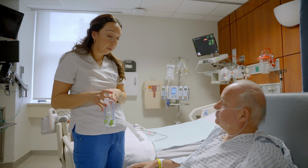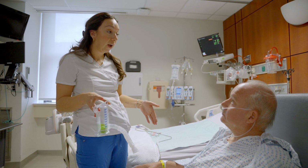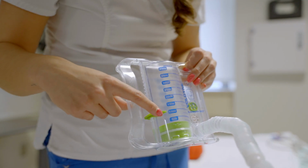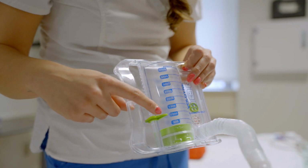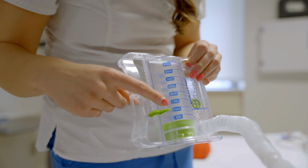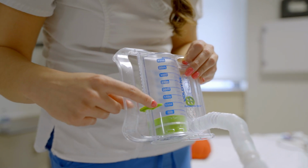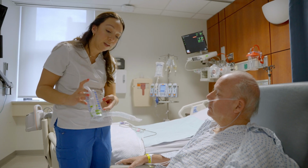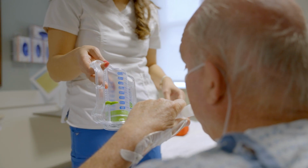This is an incentive spirometer. We give this to patients to do a workout of their lungs to prevent pneumonia. A spirometer will be provided to further strengthen your lungs. The spirometer increases the volume of air that you can take into your lungs over time and should be used 10 times an hour while you're awake. So you're going to take deep breaths in. This should rise. Why don't you try?